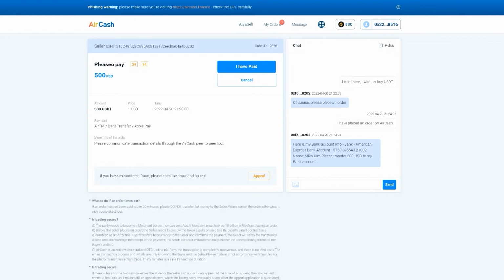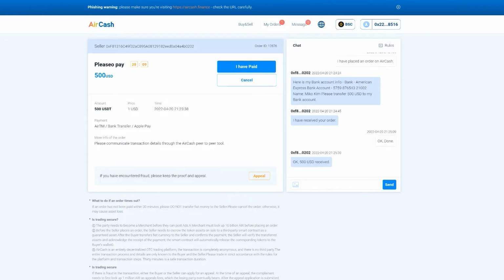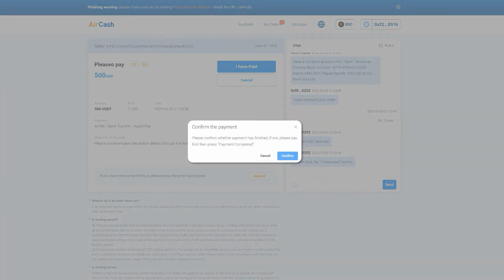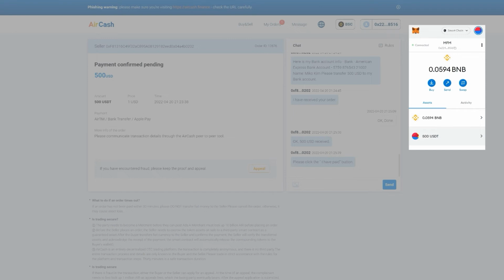The seller will then share their bank details for you to send your fiat currency to. Once you've sent the money and they've received your order, then you can check the I have paid button. The purchase is then complete and you should see your new crypto in your wallet.